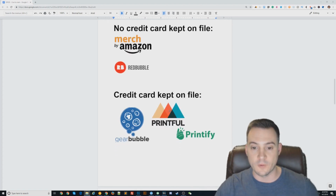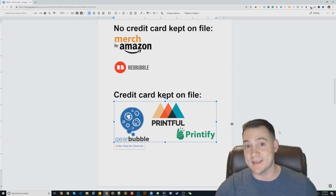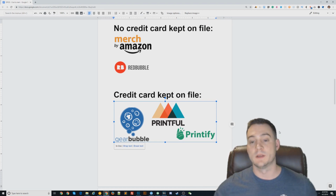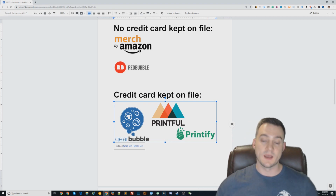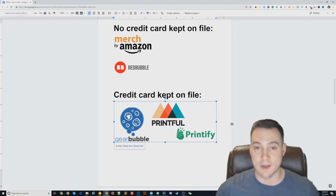So Printful that you see here and Printify, those 2 will never bill you. There's no recurring fees. Printify does offer a premium service, I think they call it Printify Pro, that you pay them monthly for discounted rates on their products, which makes sense if you're going to use them to fulfill all your orders. I am a huge proponent of Printful. I think they are the best print-on-demand platform out there.